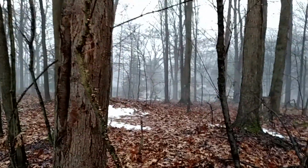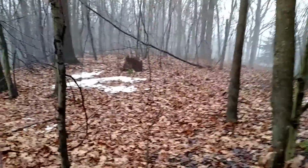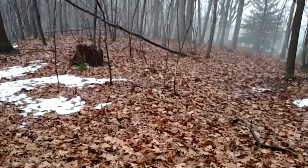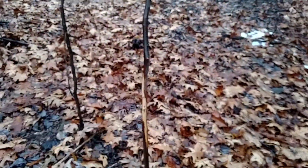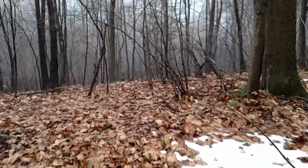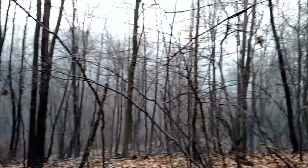You can see where the homestead is, right down there. Just looked ahead and there's another one. That one's fresh. He's definitely working this trail. As long as I can remember, a buck has worked this trail. They love it up here. It's always at night, but they do work it.